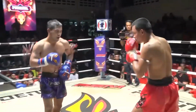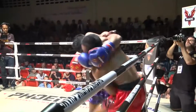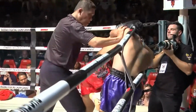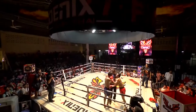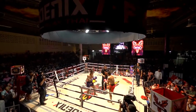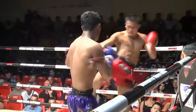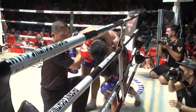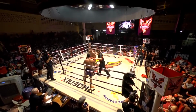Flying knee. Another flying knee. Rodlek, vicious elbows over the top. He's already ahead in points, but I think Seksan is going for the knockout as well in this fight. They're going to bully each other, make it a dog fight. Let's see. Another kick. Working behind that jab, doubles up on that right kick, and we're back into the clinch. Rodlek almost dumps him out of the ropes, Royal Rumble style. This is a war.